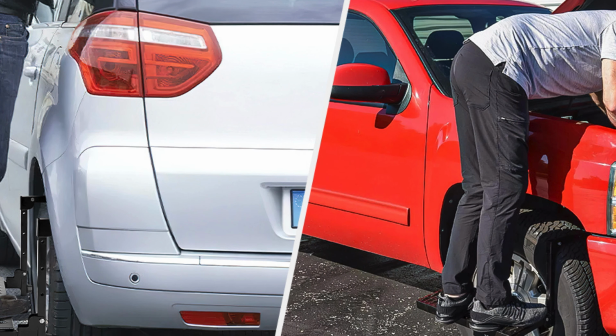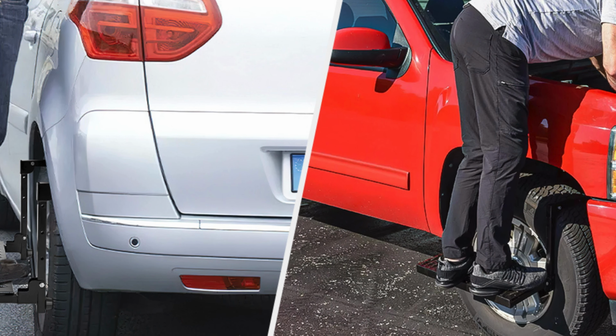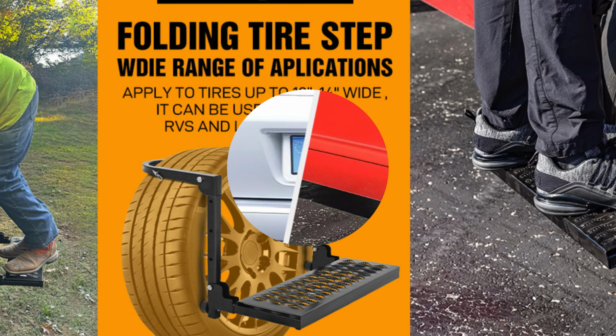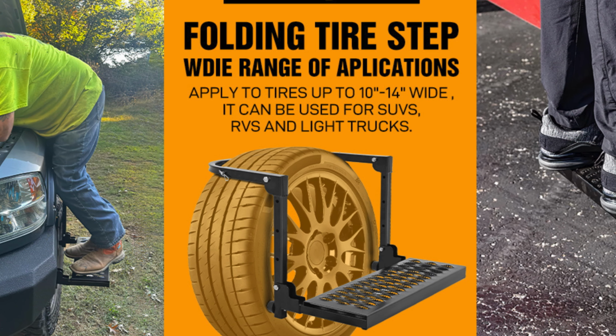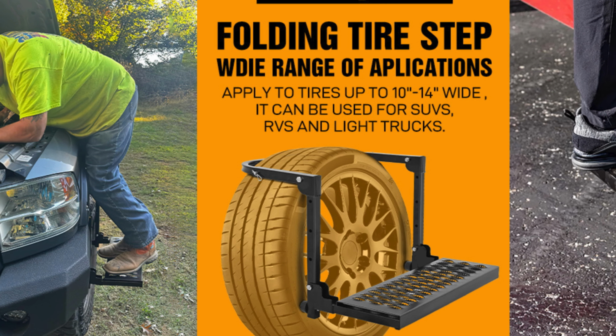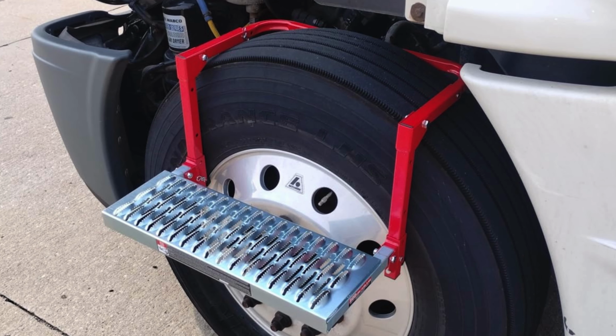In conclusion, tire steps is not just a practical solution for accessing elevated areas. It's a blend of creativity and functionality that elevates any outdoor adventure. We hope you found this video informative and inspiring. Remember, the journey of innovation starts with ideas just like this.